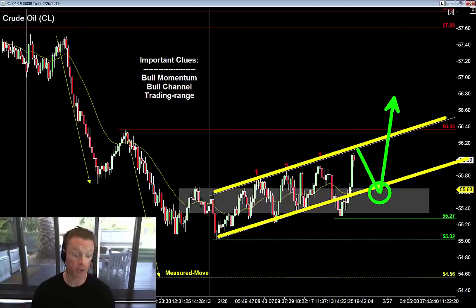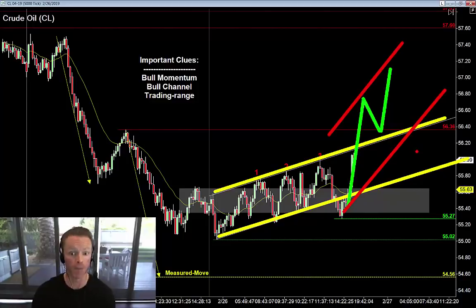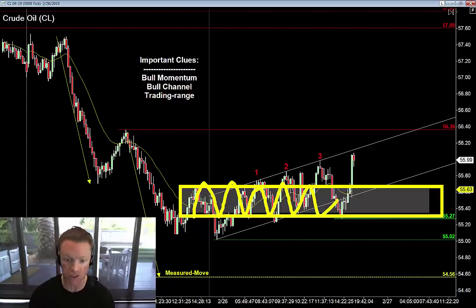It also tells me that if we break through the top of this channel, we may see a 1, 2, 3 breakout. And if that's the case, we can look for another channel as we go higher, right? The last clue here is definitely an important one, and that is this trading range. It's definitely easy to see this market spent most of its time rattling around inside of this range.